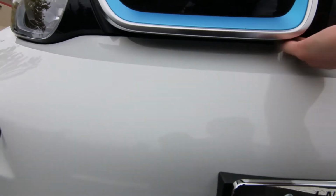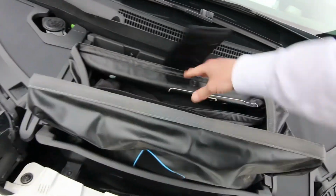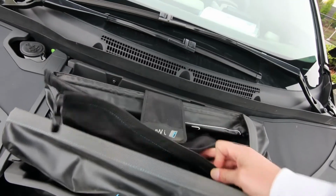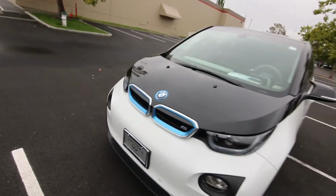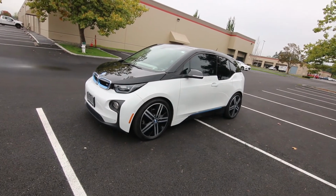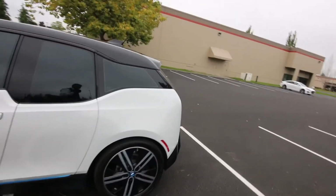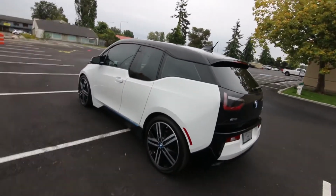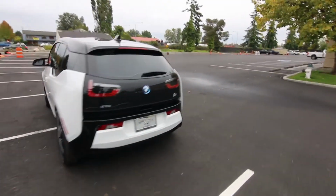Bear with me while I open this hood. There we go. So you have a small storage area in here. Basically this is for your inflator kit for the tires, and then you have your charger to charge the battery. You can plug it into a regular wall outlet, or use DC fast charging. You can also set up in-home fast charging where you can get a charge a little bit quicker. It's not a huge battery, so it's not going to take forever to charge. Unlike a Tesla, which has a 200 or 300 mile battery, with about a 100-mile battery it's not going to take as long to get a full charge.